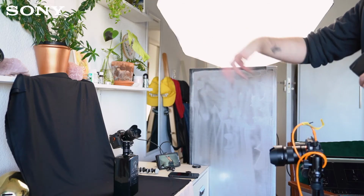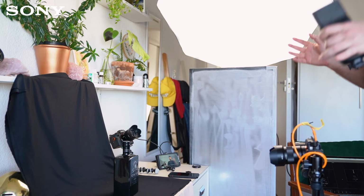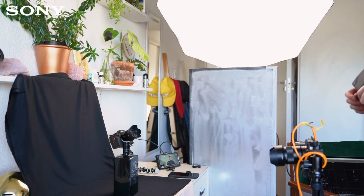Okay, guys, so we're back in my studio now, and we have the exact same setup here with the bottle and the backdrop. Exactly the same, nothing's changed. We're just going to be using flash for this, so the only change is we're using flash.